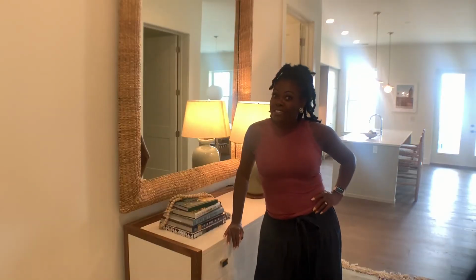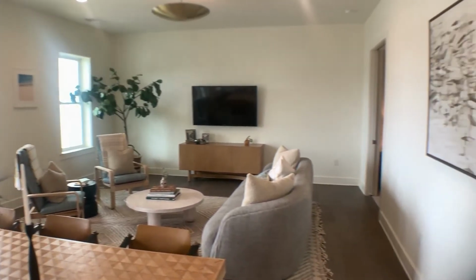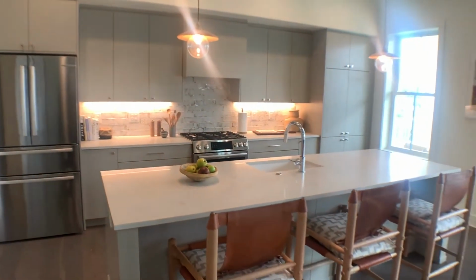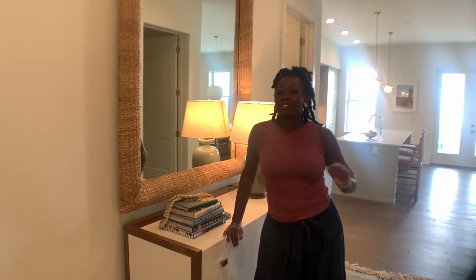All right, I'm at the second unit. Now this one seems to be a bit lighter, brighter. You will notice the furnishings and the design in the two are different because they had one designer furnish the first unit and then a different designer furnished and decorated this one. So let's see which one we like the best.